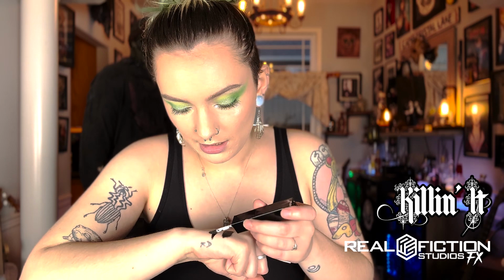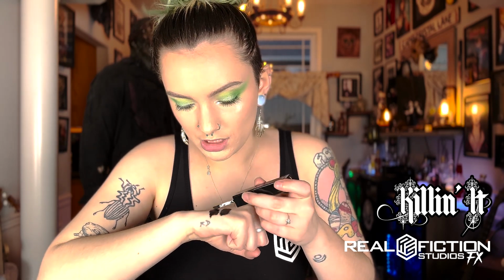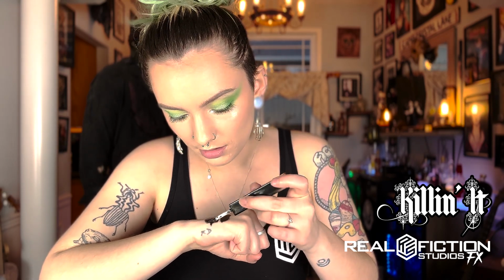It's so shiny, it looks like black latex on your lips. It's so beautiful. I wonder if I sheer it down a little bit, if you can see the sparkle a bit more.